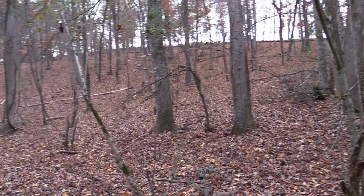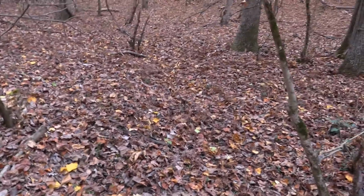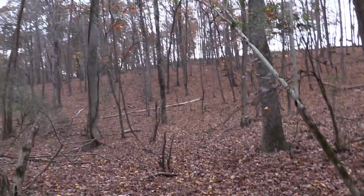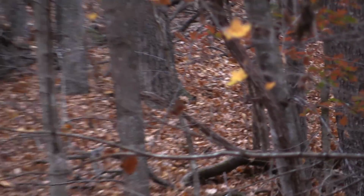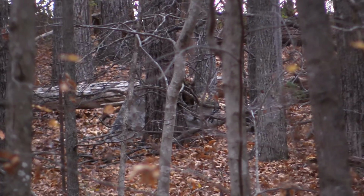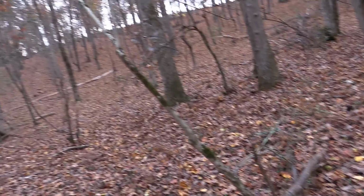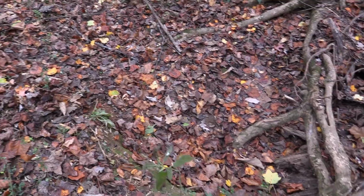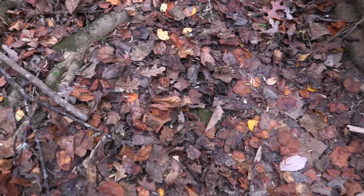And I'm beginning to get a little worried. That deer should have been standing right here. Let's see, right there is the blind. The deer should have been standing right here. There's got to be blood. There's blood. Okay. Right there.